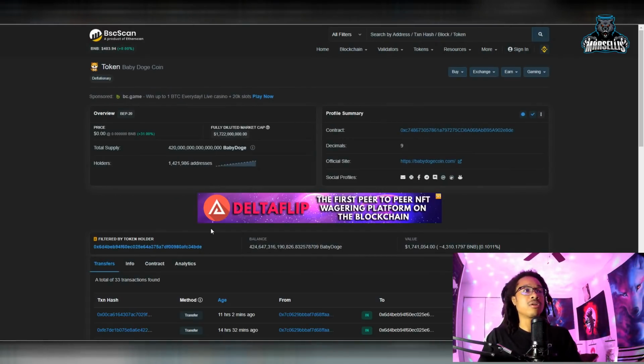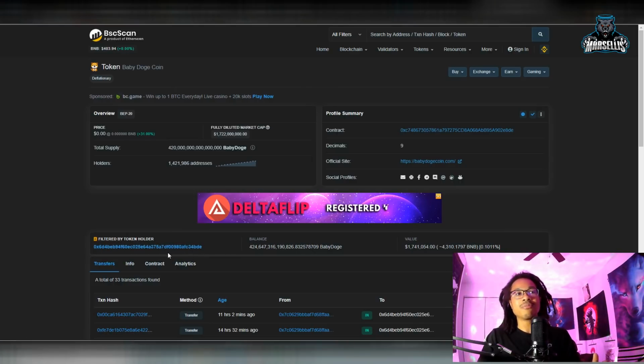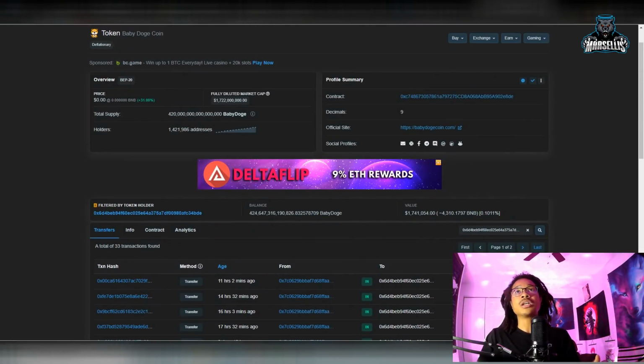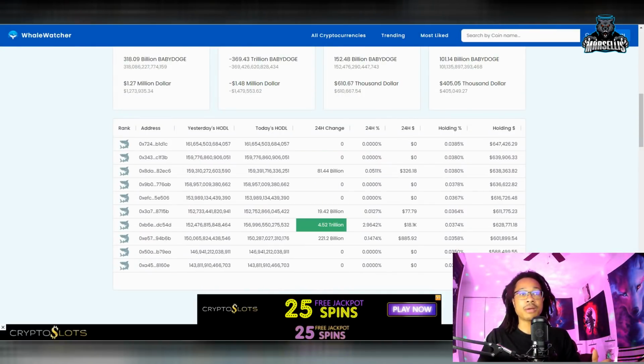And this whale wallet right here, I mean, they're not an exchange either. They're definitely a big whale inside of Baby Doge. All they do is buy Baby Doge. They don't sell. They just buy. And we're seeing a lot of the whales like this doubling down on this pump that we're about to have.